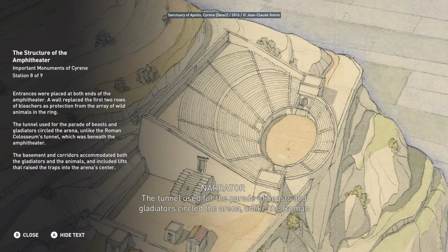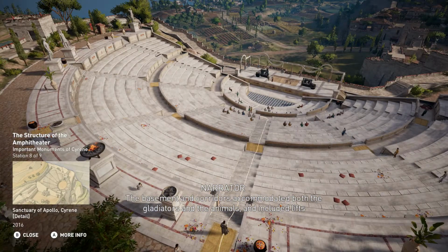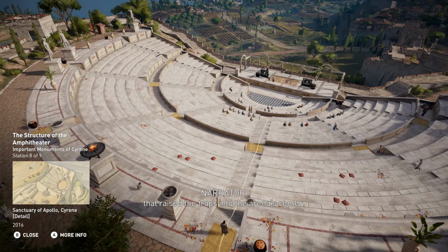The tunnel used for the parade of beasts and gladiators circled the arena, unlike the Roman Colosseum's tunnel, which was beneath the amphitheater. The basement and corridors accommodated both the gladiators and the animals, and included lifts that raised the traps into the arena's center.